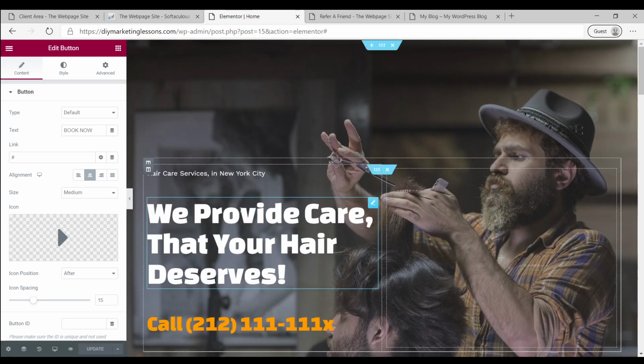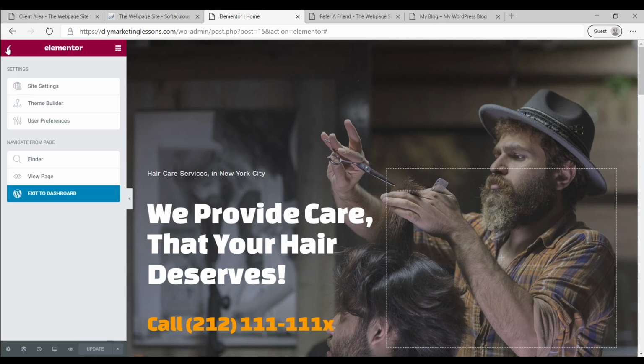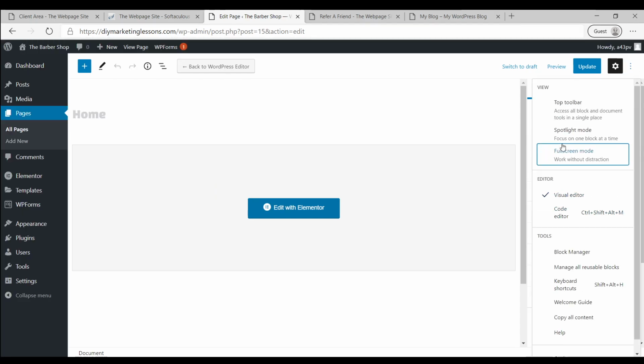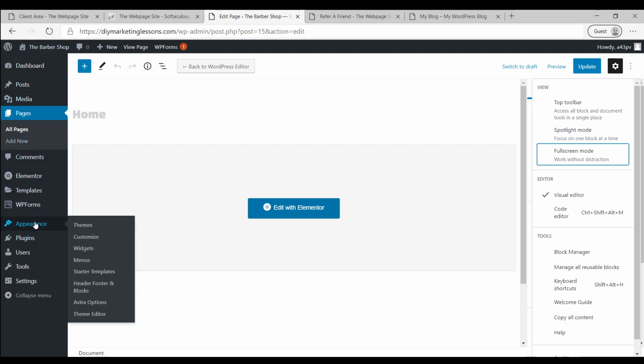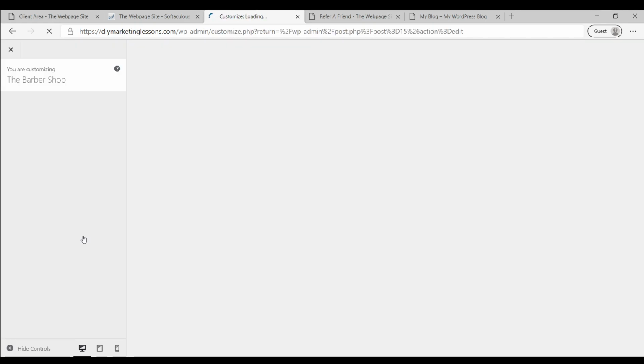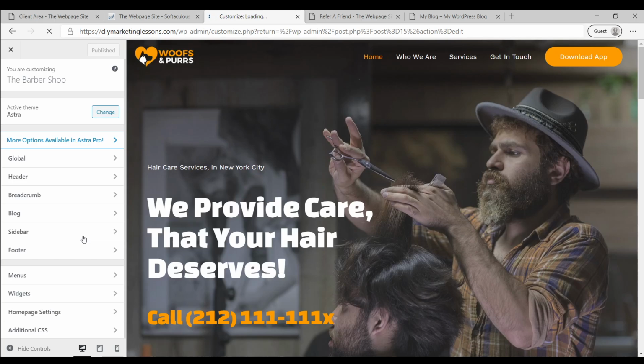And those are going to be in a different location for this builder. So we just go to exit to dashboard and click on, let's get rid of full screen. And then I would go to appearance and then customize. And the very first thing that we'll look at is the header. So let's change this icon right here.